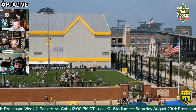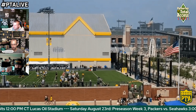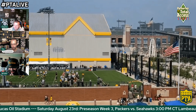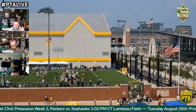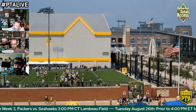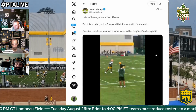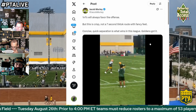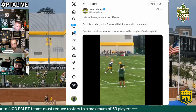We got another clip here, Tim. This might be one of them that you were thinking of, too. This is tweeted out by Jacob Morley, and it came from Pack Clips as well. And this is Matthew Golden. I think he is absolutely cooking Keyshawn Nixon. Another example, man coverage. We'll see if it's actual press or mirror match press man. But 1 versus 1s will always favor the offense. Thank you, Jacob Morley, for putting that out there.